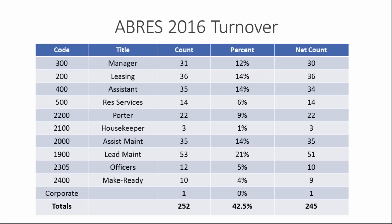All right, so Sue took a look at our turnover last year. This is just for 2016. We went in and looked at all the payroll periods in 2016. The columns across say code, then the manager, how many, the percent of the total, and net. Now net is net of lost properties. We take out any of the turnover where we've lost the property, because that's something we have very little control over.